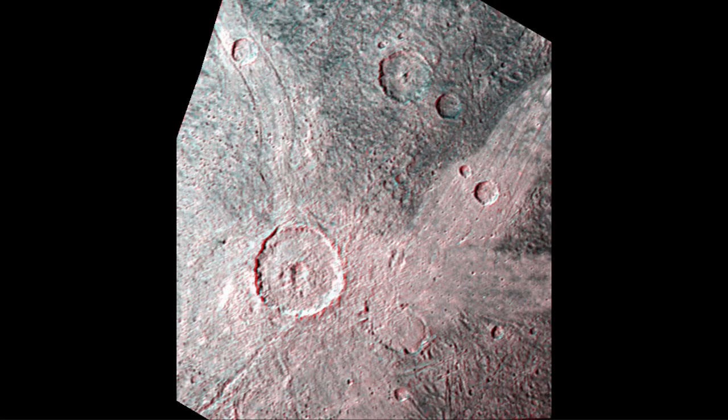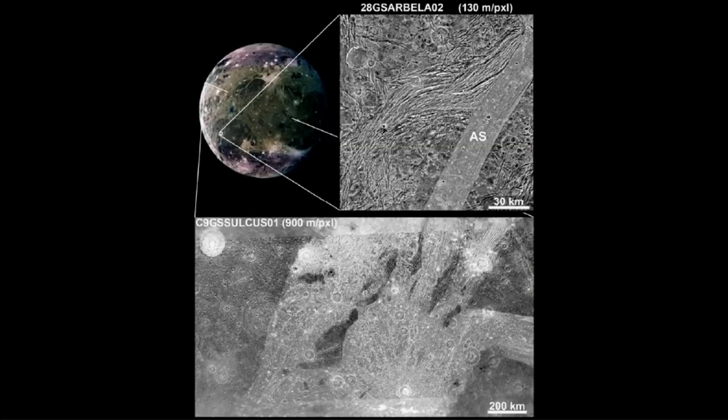These lighter regions are believed to be somewhat younger and more geologically active, and they separate the geology of the moon into two distinct categories.